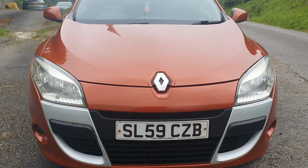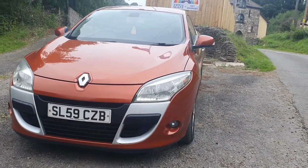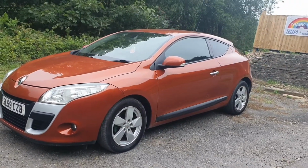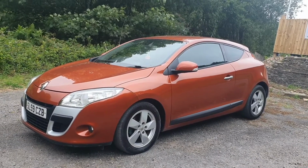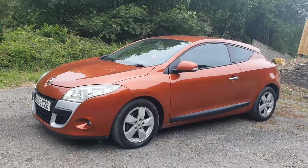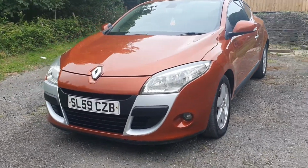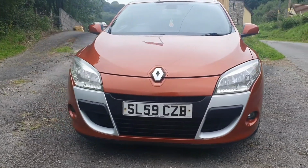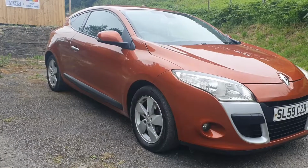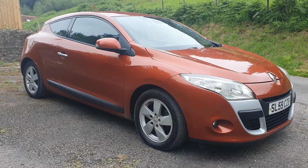But from my point of view, these type of cars, they're just fantastic value for money. These in particular are one of the best value cars on the market, really, in this bracket, and they're also one of the cheapest to run. So if you're looking for something that's a little bit sporty, a little bit different, but it's not going to be too painful in terms of the running costs, the Megane's definitely one I'd recommend. And this particular car, it's done 109,000 miles, but as you can see, it is still a very, very eye-catching, very smart looking car.